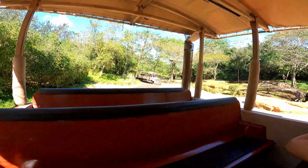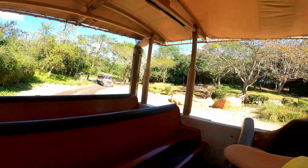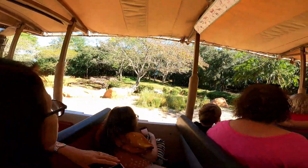Another cheetah here on the left. This one's about straight across from where I am. Also laying down, looks like a log. It's in the shade. Oh, it just moved its tail.